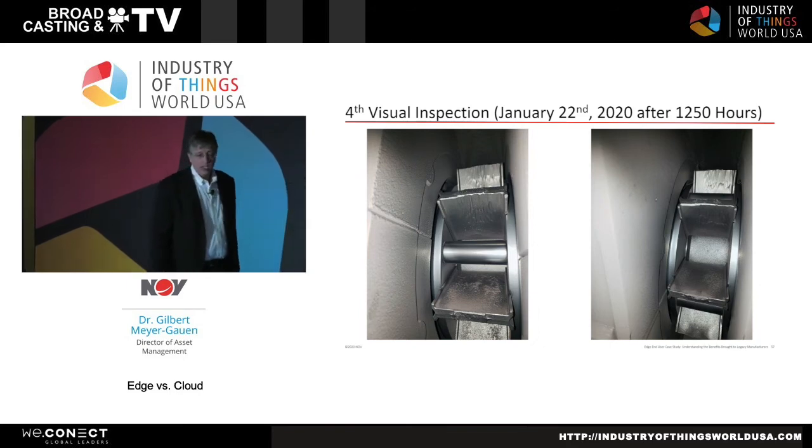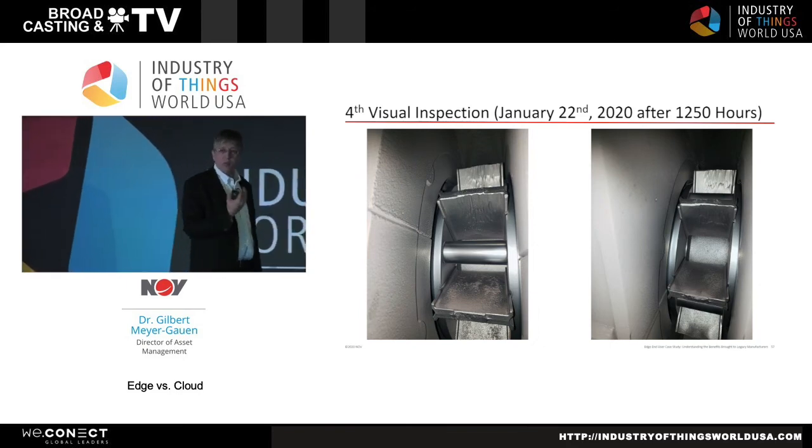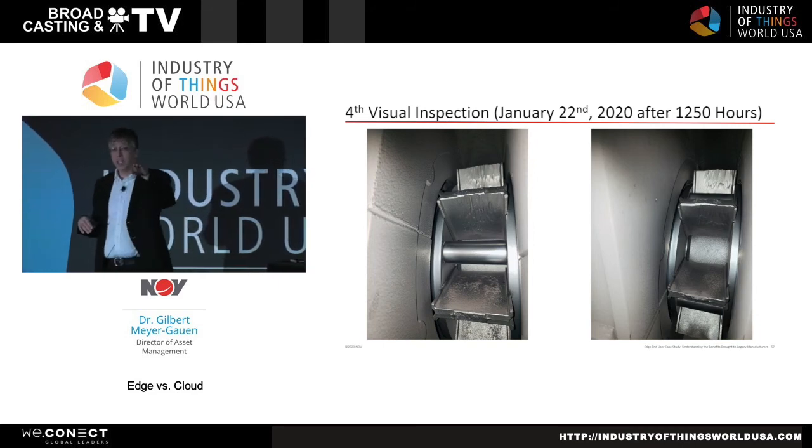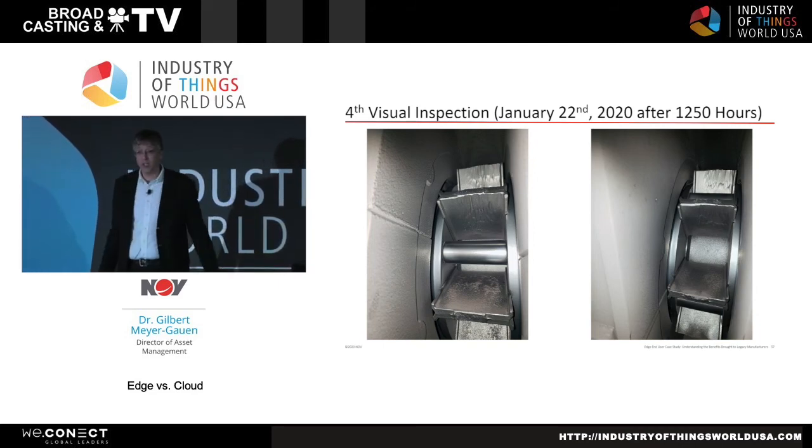So obviously, the vibration data really represents what we see in visual inspections. And now what we are doing, we are just waiting until we get somehow close to that yellow line, and then work with the maintenance crew to have the impellers replaced.